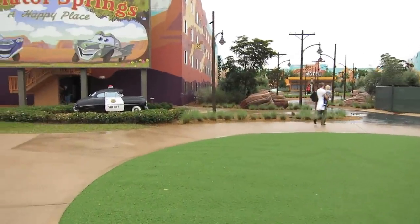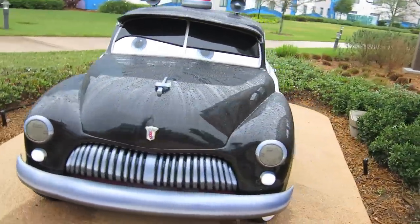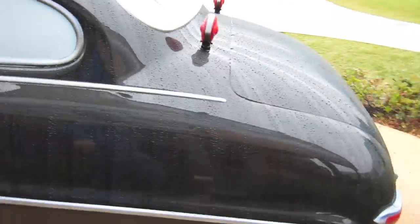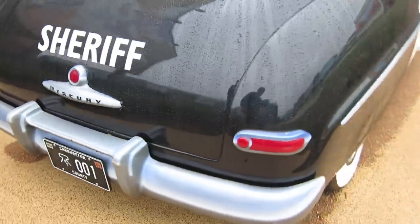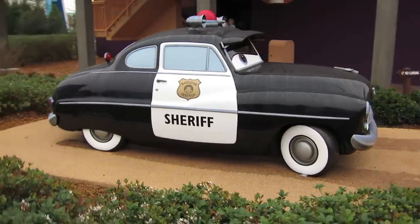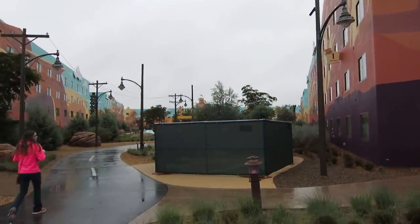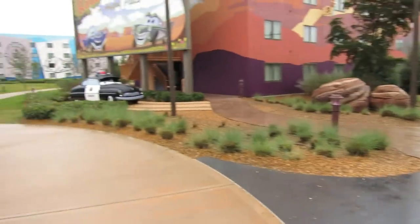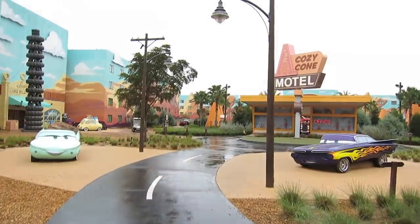Hey, there's Sheriff. He's patrolling the outskirts of Radiator Springs. He's probably watching out for those import punks drifting around. And here's where Doc Hudson is supposed to be, but he's sick and is in the garage today. And look, there's Ramon and Flo.